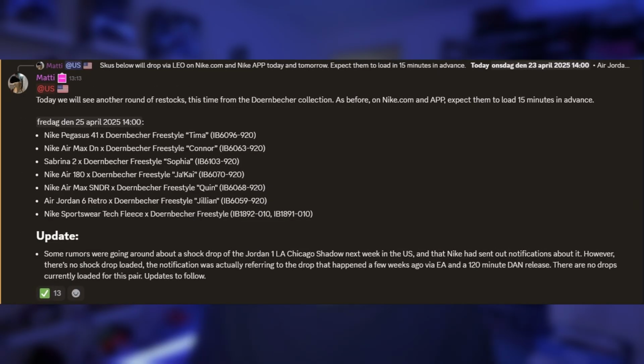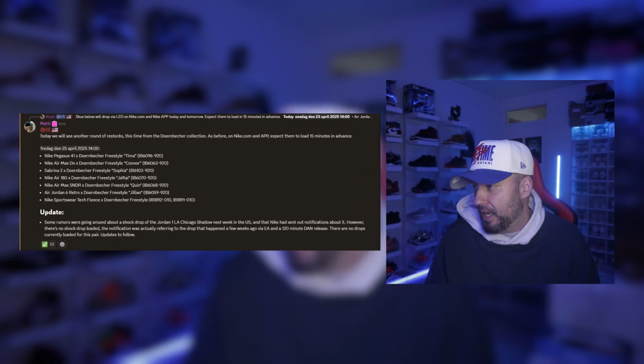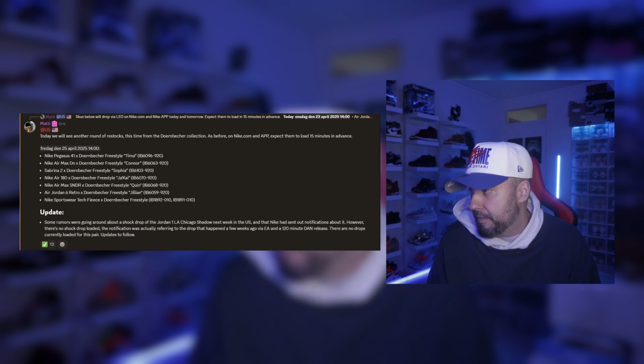Okay, so first, we had a huge shock drop restock today over at Nike US. It was on the Nike app, Nike website. And these sneakers dropped. This is what Stash Sneakers wrote. Today we will see another round of restocks, this time from the Doernbecher collection. I'm not quite sure how to pronounce that, so please don't hate me in the comments. As before, on Nike.com and app, expect them to load 15 minutes in advance.